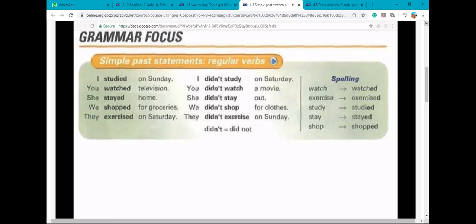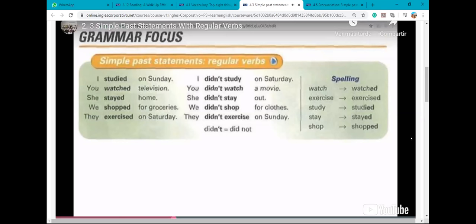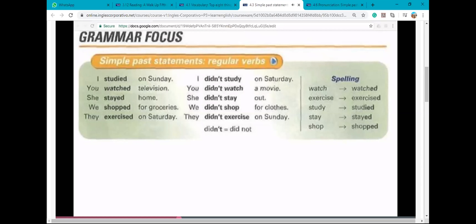W-A-T-C-H-E-D. Exercise. Exercised. E-X-E-R-C-I-S-E-D. Study. Studied. S-T-U-D-I-E-D. Stay. Stayed. S-T-A-Y-E-D. Shop. Shopped. S-H-O-P-P-E-D.